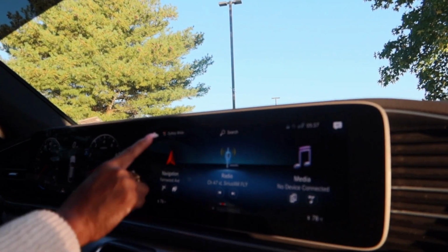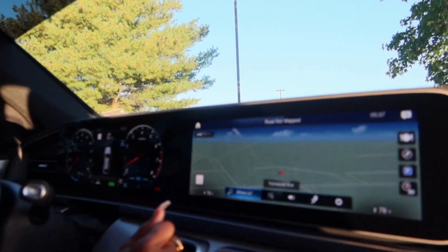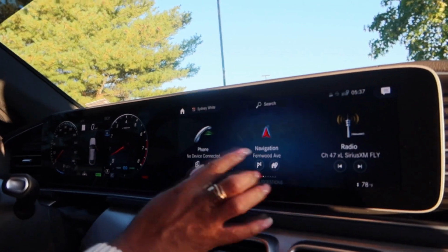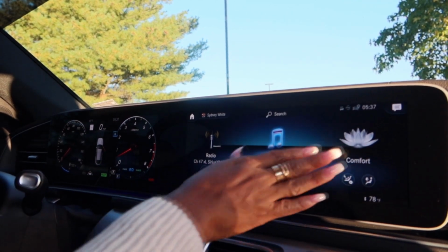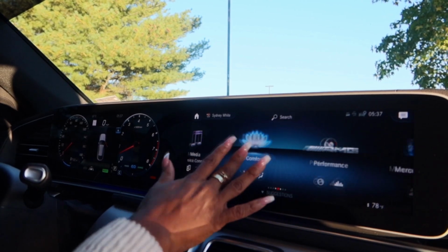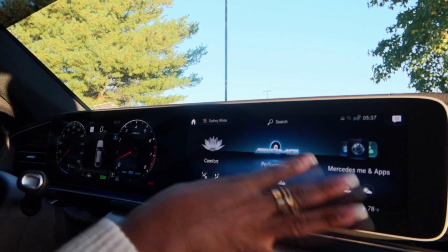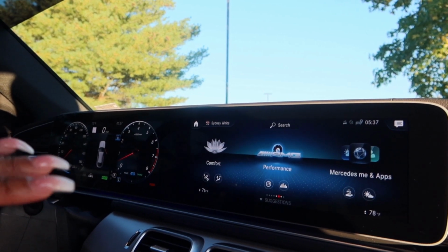This is like my profile, has my name, my profile picture. This is the GPS. This is the GPS, radio, media. This is where you can just change different things. This is like different gauges that you want to show on the screen. It's just so many features on here as well.